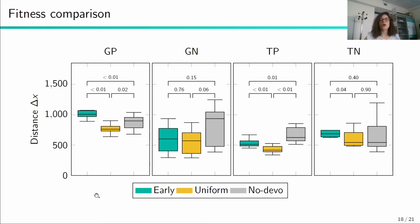So what can we learn from this? First, it's interesting to compare the actual development schedules, so the early and the uniform one. If we look across all the plots, we can see that in general, the blue one is never worse than the yellow one, and in 2 cases, it's statistically significantly better, meaning that the robots are not too different from what happens in real life, so they can actually benefit from developing early and then keeping their body fixed.